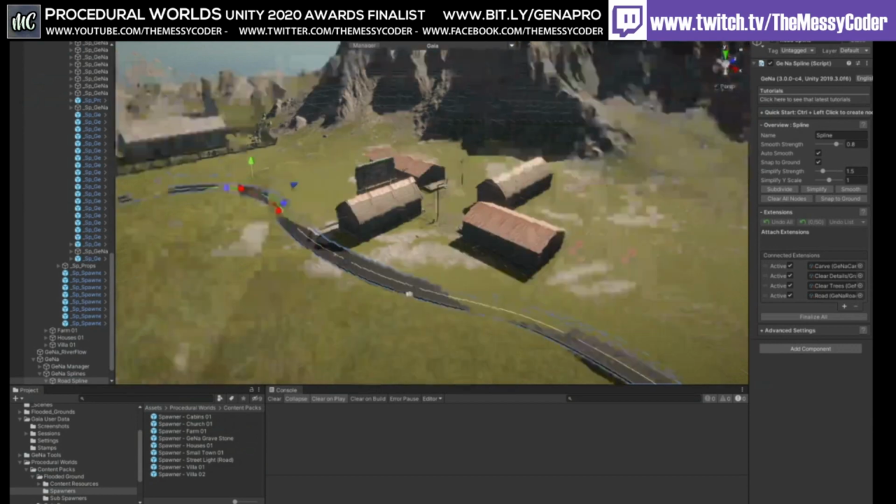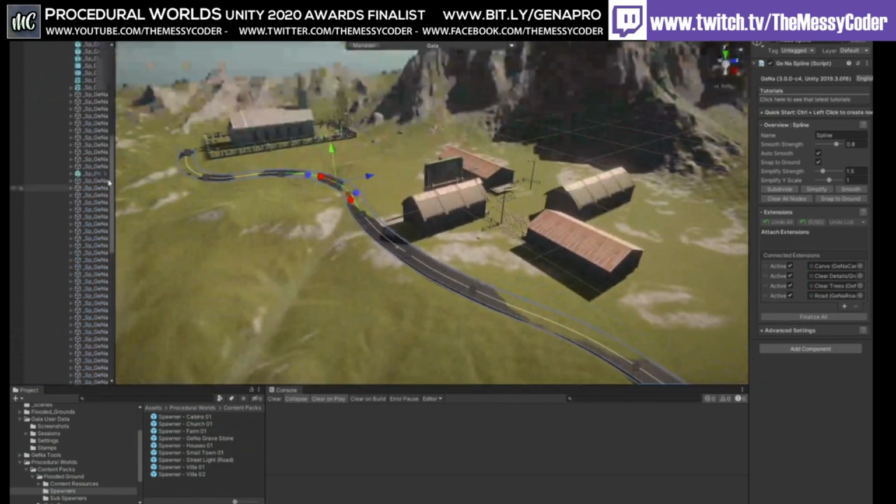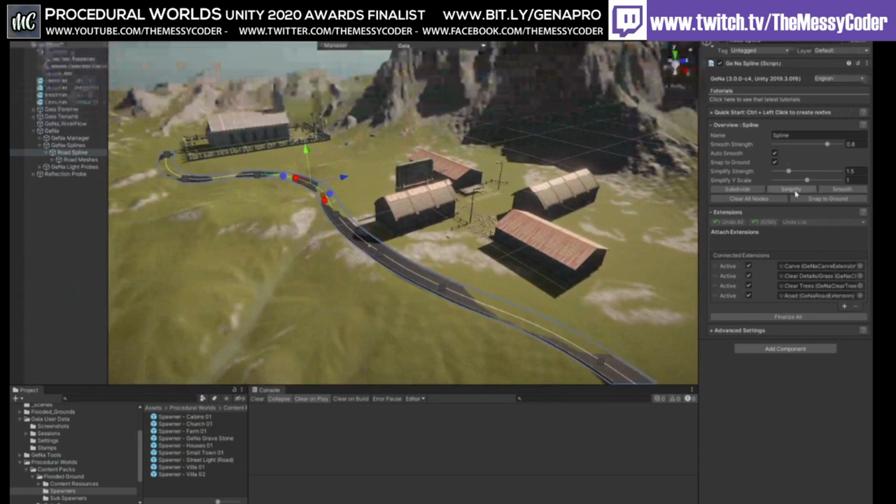I see that you're trying to straighten those roads. Is there like a preset that you just select the road and then click straighten and it will straighten? You can actually simplify and smooth and all that sort of stuff. I'm just playing around to show you can do it. So there you go, I just smoothed it, for example.